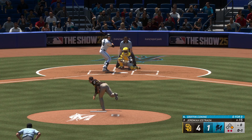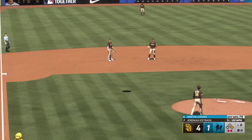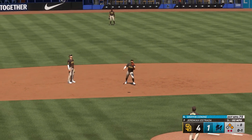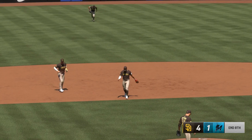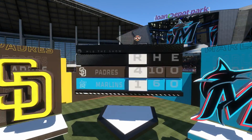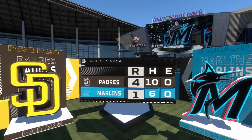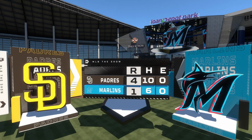Two outs. This one popped up. Bogaerts makes the grab, and the inning is over. So no runs, no base hits, no errors, and 1 left on base. 9th inning coming up. It's the Padres 4 and the Marlins 1.